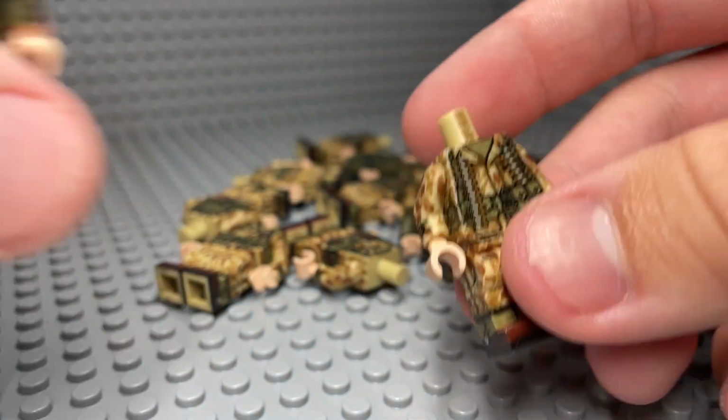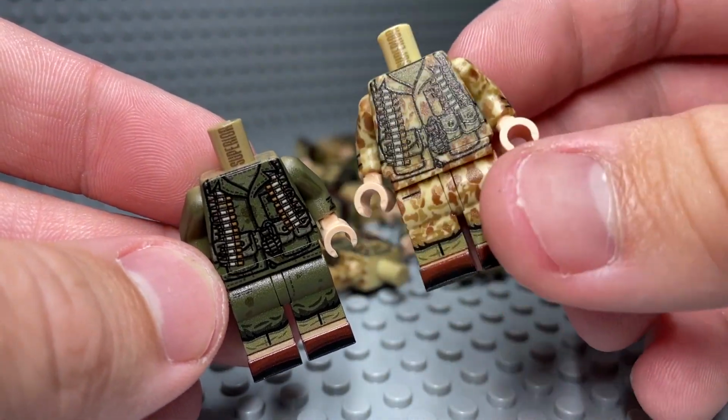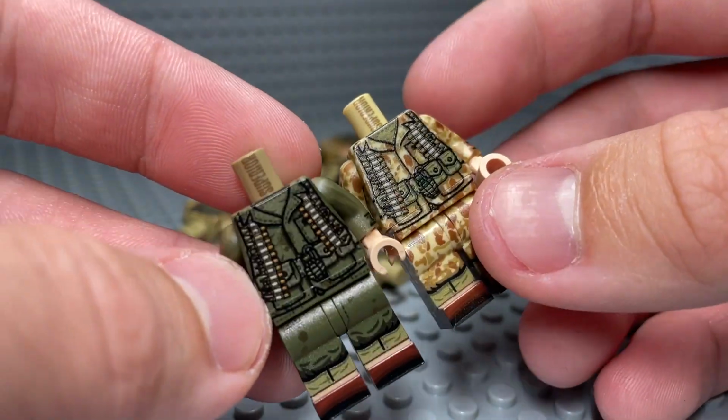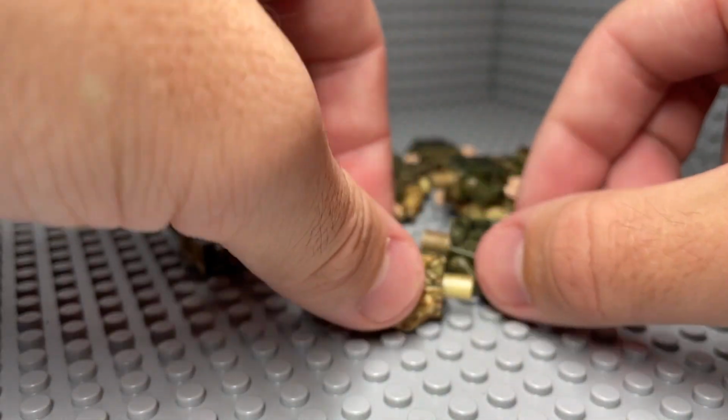Really awesome. These guys are really great. You don't really need a lot of these guys, because obviously they're carrying the MG ammo, so there's not going to be a bunch of those guys in a squad or in a platoon or anything like that. So I think two is more than enough to satisfy my needs.